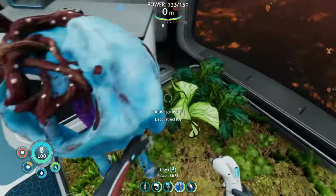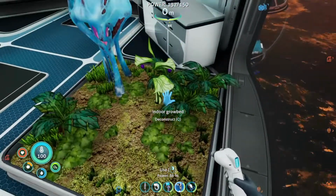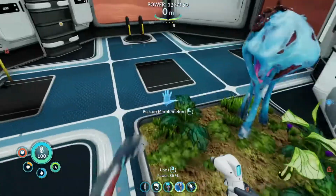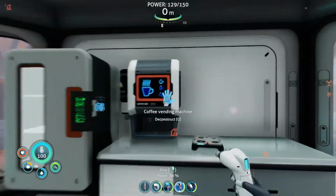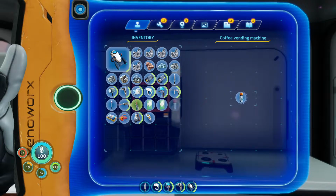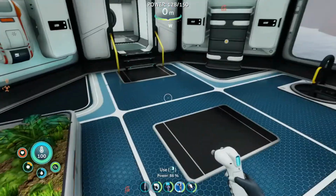Because I can't seem to reach it. And I don't know if it's because it's not grown. Or what, but it has the little berries, so you'd think it'd be ready. But I might have to plant a new one here. Coffee I can get, though. Because you just take your thermos and you plop it right in here. And it warms up a cup of coffee for you.